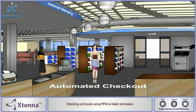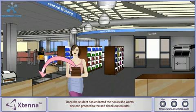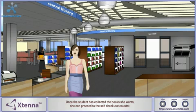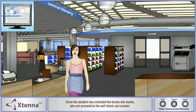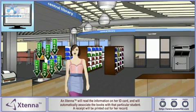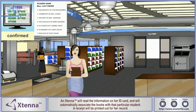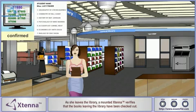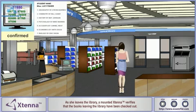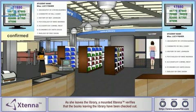Checking out books using RFID is faster and easier. Once the student has collected the books she wants, she can proceed to the self-checkout counter. An extender will read the information on her ID card and will automatically associate the books with that particular student. A receipt will be printed out for her record. As she leaves the library, a mounted extender verifies that the books leaving the library have been checked out.